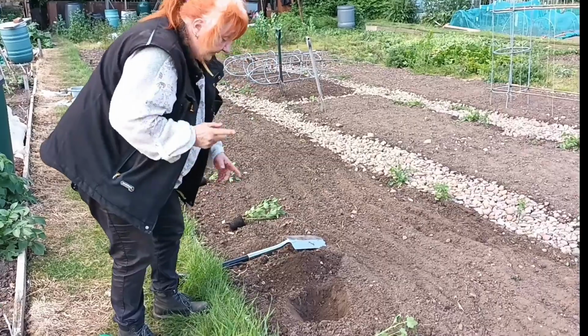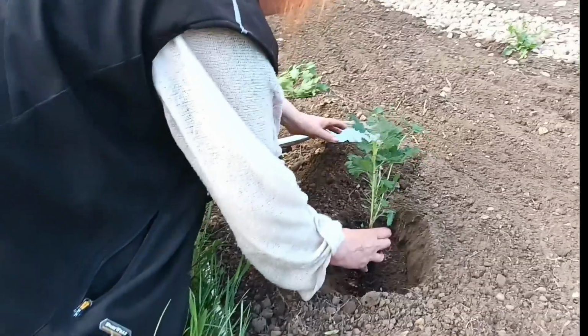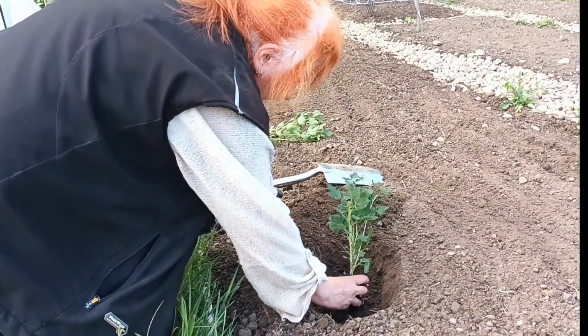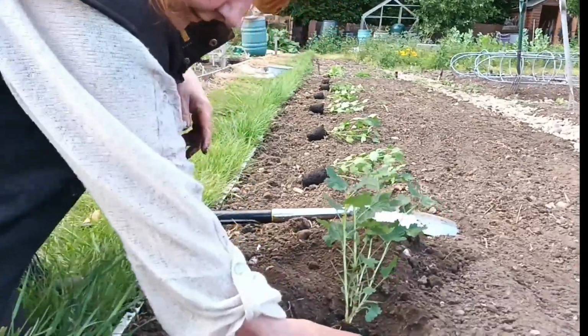If you do go a bit too deep, you can always put a bit of soil back in. That is a bit too deep, so that wants to go back a bit more. That should be about right.